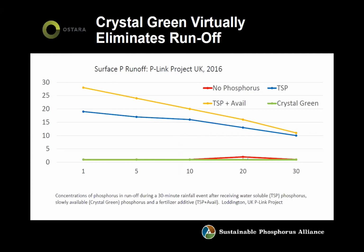And essentially what this shows is over a rainfall event, after having fertilizer applied, that the Crystal Green is not entering the watershed, it's staying in the soil and it's staying where the plants can access it. Whereas the highly soluble products end up moving into the watershed relatively rapidly. And so when we look at fertilizer applications, a big part of this is looking at the efficiency of use, meaning how much stays in the soil and how much is accessed by the plant, as opposed to requiring over application of fertilizer because much of it washes off into the watershed, which ends up causing lots of eutrophication challenges, of course.